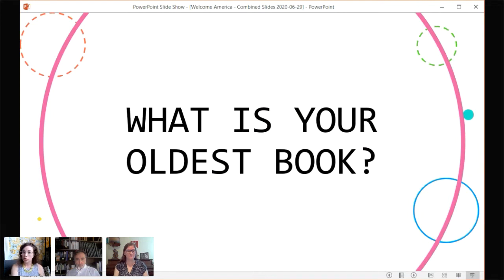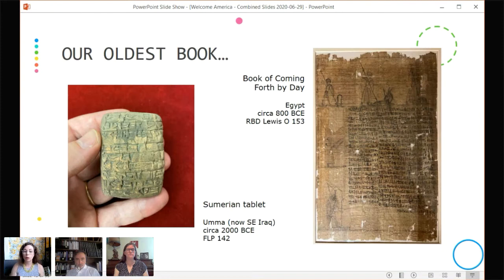Okay, so this one is also an it depends. It depends on what you mean by book. We have some of the earliest human writing with thousands of cuneiform tablets, some of which are over 4,000 years old. But if clay tablets don't seem like books to you, we also have this ancient Egyptian papyrus. It's from around 800 BCE.